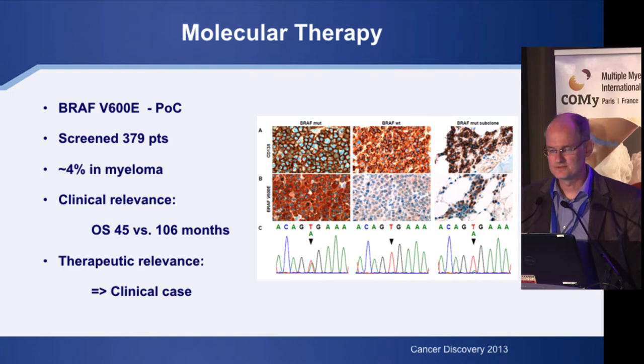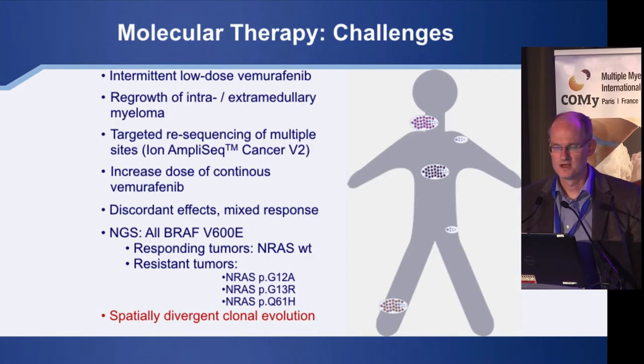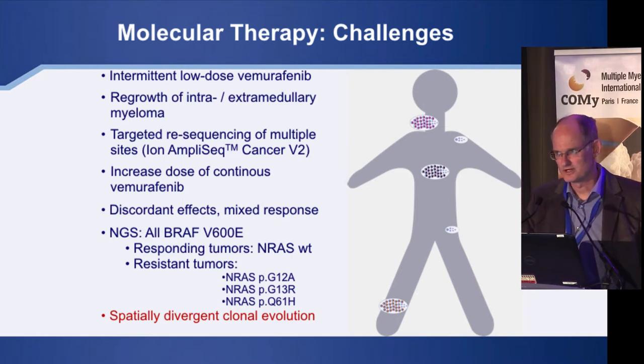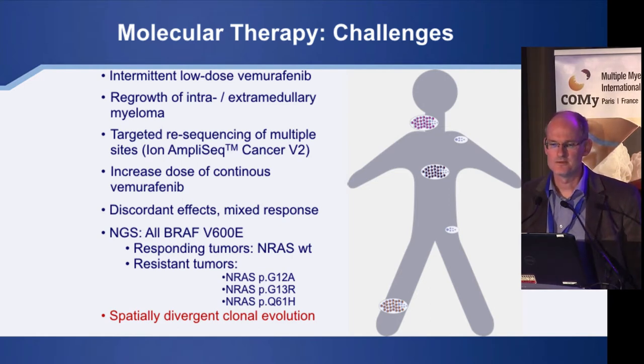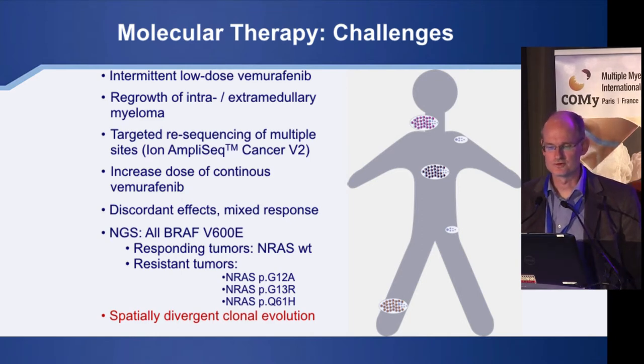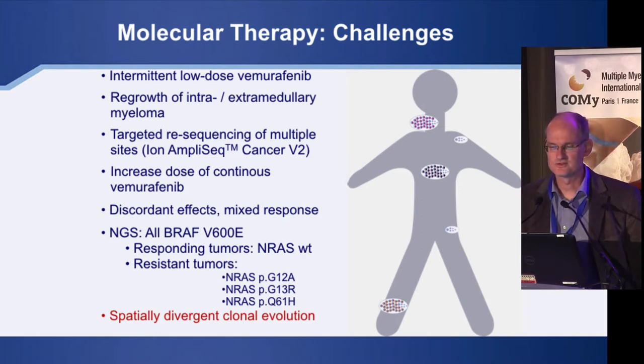So let me show one case which illustrates quite some challenges for not only molecular therapy, but dealing with resistance evolution in general. We treated a patient, multi-drug refractory to whatever is known in myeloma at that time, with a BRAF V600E clonal mutation, with vemurafenib for over a year. At the end of the year, to avoid side effects and to prevent early resistance development, we switched to intermittent low-dose BRAF inhibition. So that was quite successful.